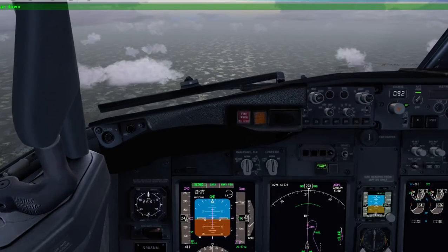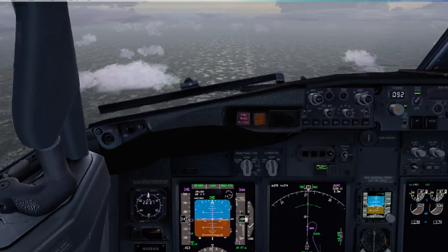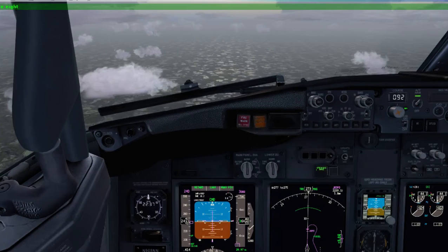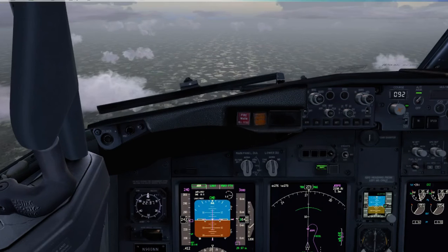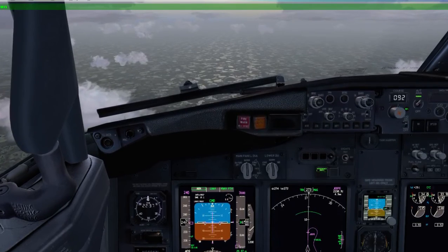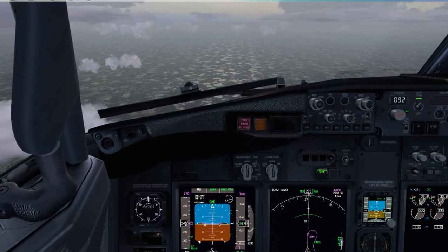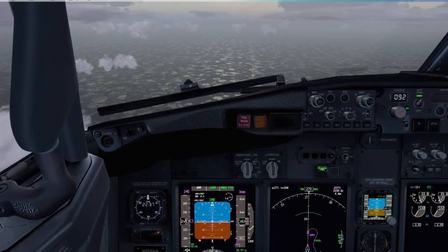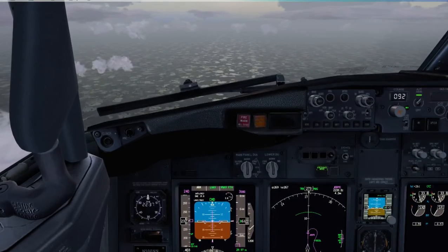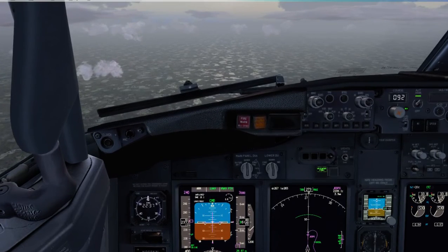Turning for final at KMIA, runway right. So yeah, I gotta let people know in Vatsim that I'm actually gonna turn. There you go. I'm sending that.